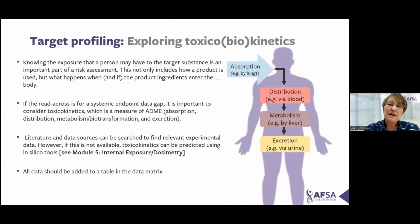So a little bit about exploring toxicokinetics. Again, as I mentioned, this is looking at if and when your target substance enters the body. This is really important if you're doing read across for a systemic endpoint, because you need to know what happens to that substance. So the first thing is it's basically looking at ADME, so absorption, distribution, metabolism, and excretion. By doing that, you're looking at the behavior of your substance within the body.